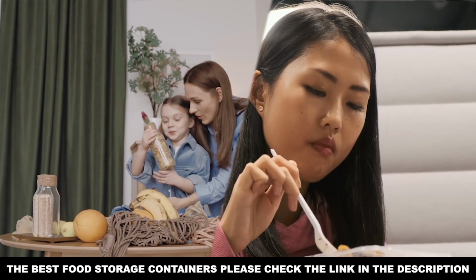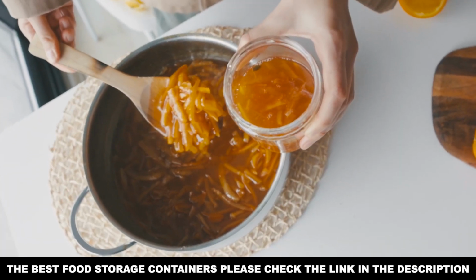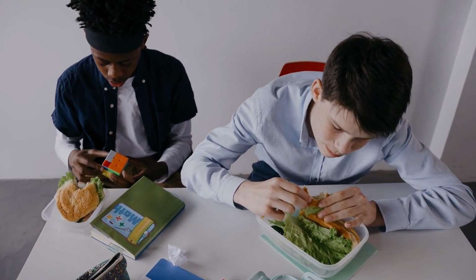To help you choose the best food storage container, we have made a list of our favorite picks, from glass to plastic containers. Some of these are also hand-picked from trustworthy brands and are lab-tested for utmost efficiency and durability.